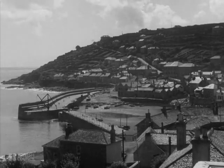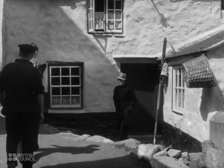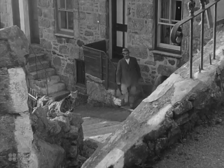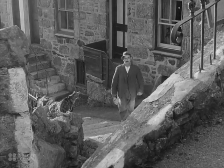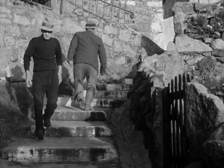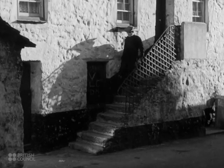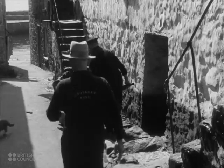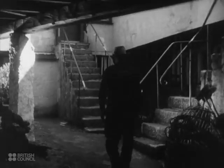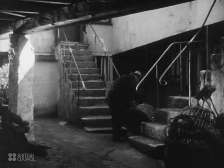Let us follow the daily life of this fishing village. In the early morning, some of the men return from their night's fishing, while for others, the day is just beginning. Some leave to work on the land, but most of them go down to the harbour. Potting for shellfish is now in season, so, hoping for a good catch, the fisherman takes out an extra crab pot.